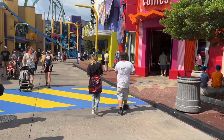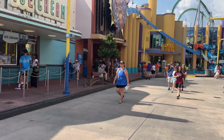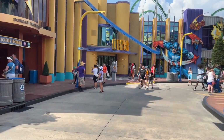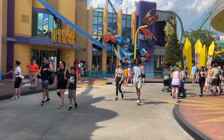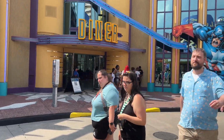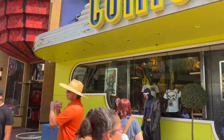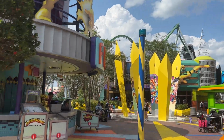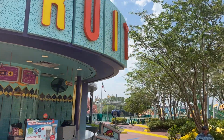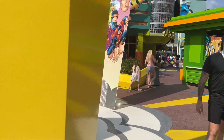There's the comic store, one of my favorite stores in all of Universal. Now right here at this ice cream shop, you can also get your freestyle Coke options as well. And I know for sure that in the Captain America diner right here around the corner, they have a freestyle kiosk. You can hear a meet and greet with Cyclops of the X-Men. Such a popular section of the park. And you can see right here, you can get your Coca-Cola freestyle options there as well.